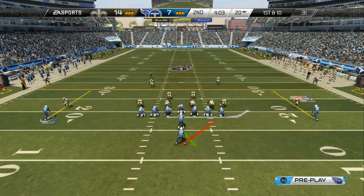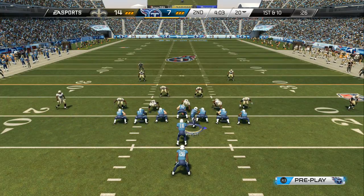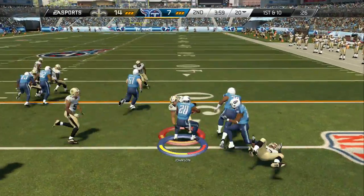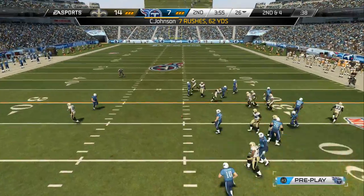Chris Johnson lined up in the backfield. They motioned the receiver around to the other side. First and 10. Here's the handoff, and they'll run it. He's headed right. Vaccaro on the tackle. Well, that was a nice run that time off tackle.